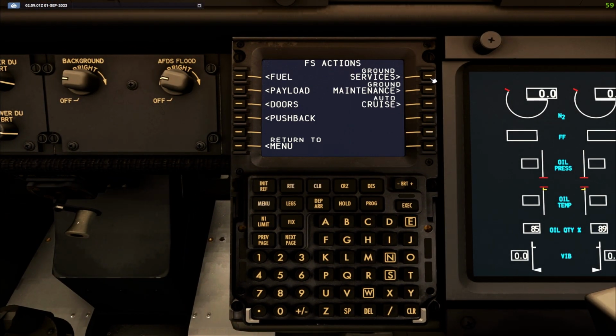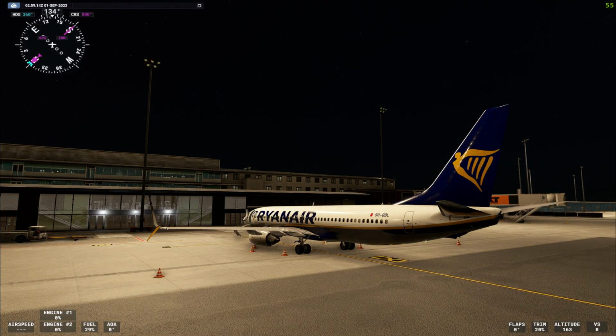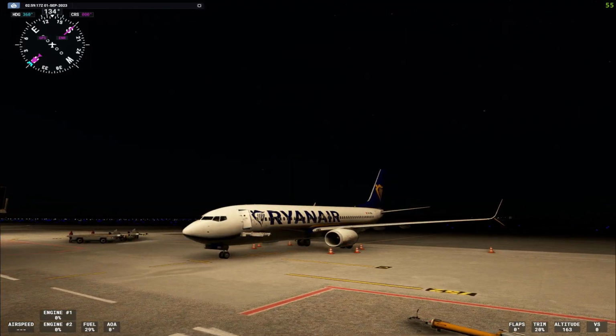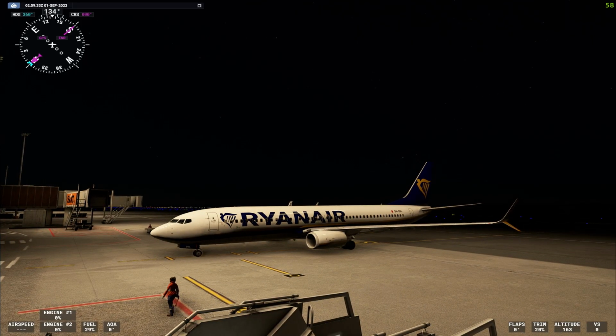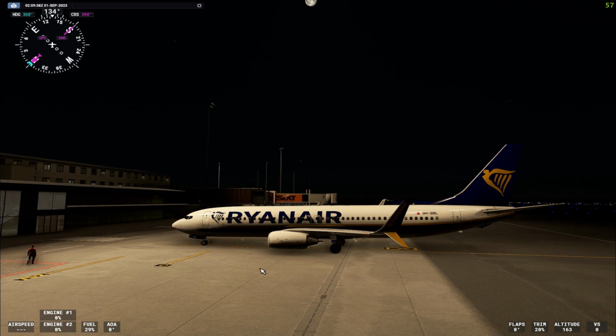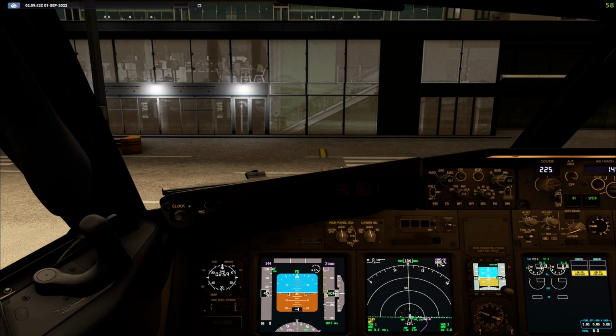Locked. Doors. Closed. Hey guys, all packs are on board. Are we clear to close? Yes. Thanks. Let me know if you need anything. Closed. Doors. Closed. Passengers. Seated. Before start checklist to the line completed.